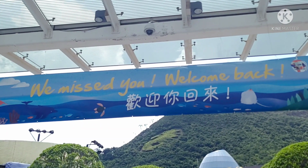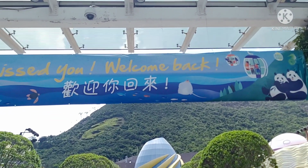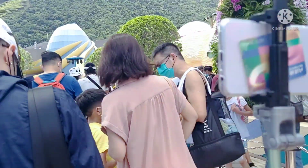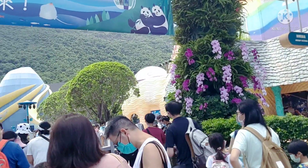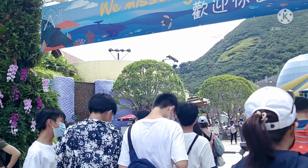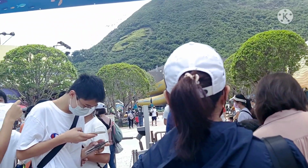Individual traveling or visiting to Ocean Park, you need to pay about $360 Hong Kong dollars, which is equivalent to 2,180 pesos 40 cents. So yun ang dapat bayaran.